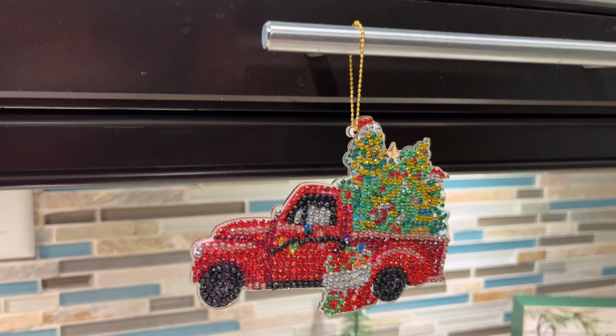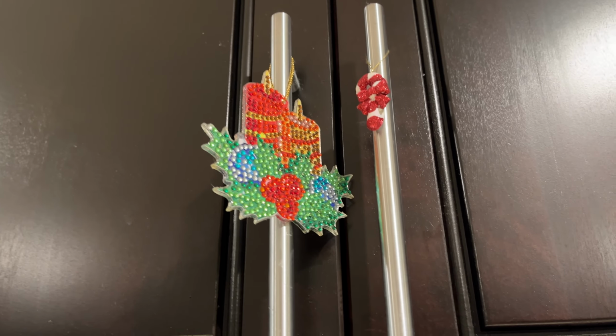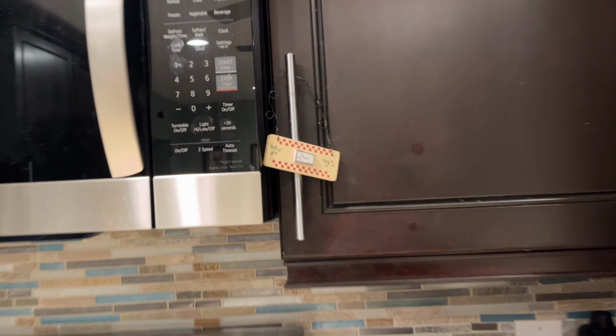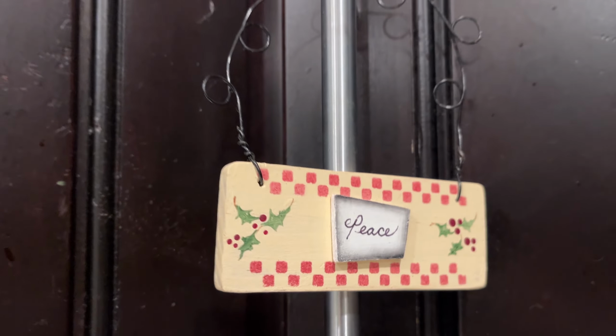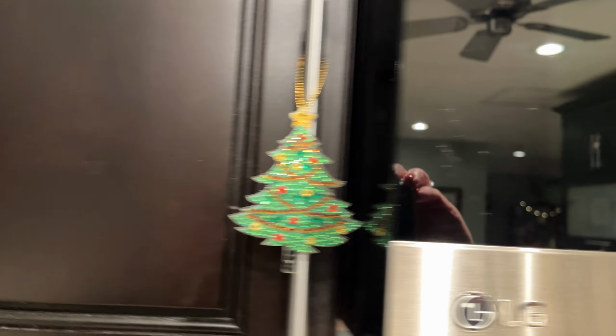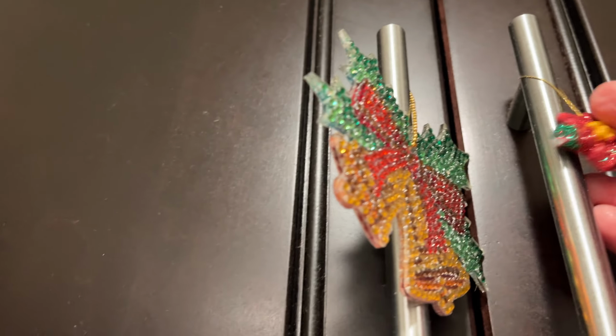And then I've been busy making these beautiful diamond dot ornaments to decorate our kitchen cabinets. So I think you'll get to see them. Let me show you this one. Oh yeah, there it is. A wreath. And I'll show you over here. Oh, here's some more messages. Love, peace, joy. And then back to my diamond dots. Here's the candy cane and a Christmas tree and bells up there.